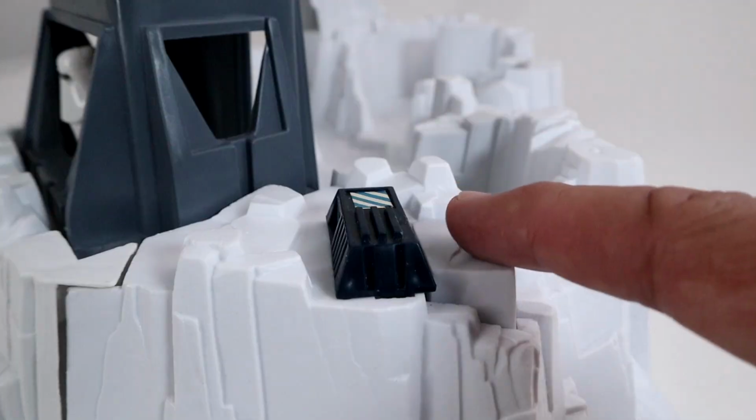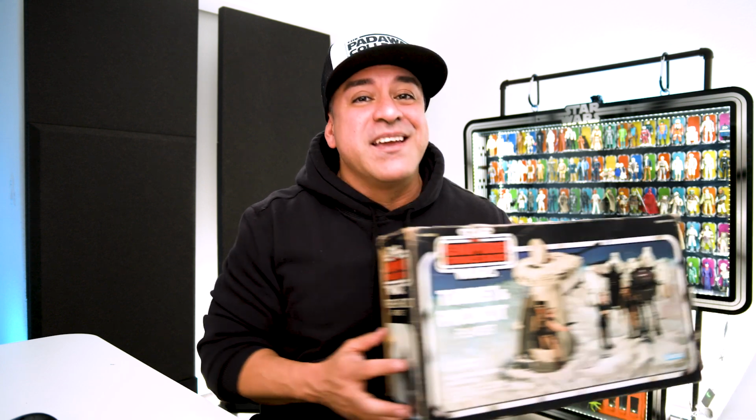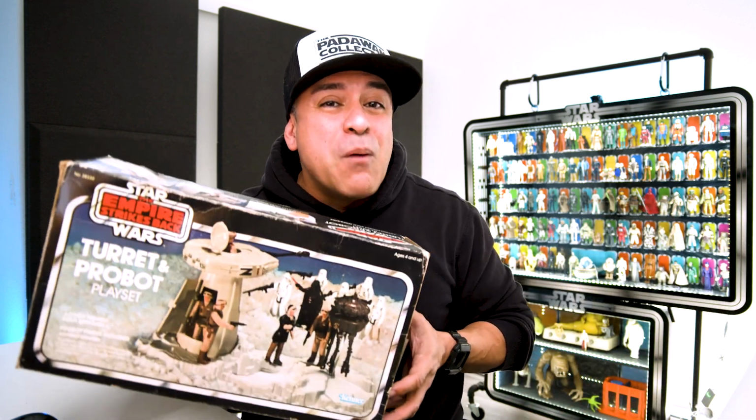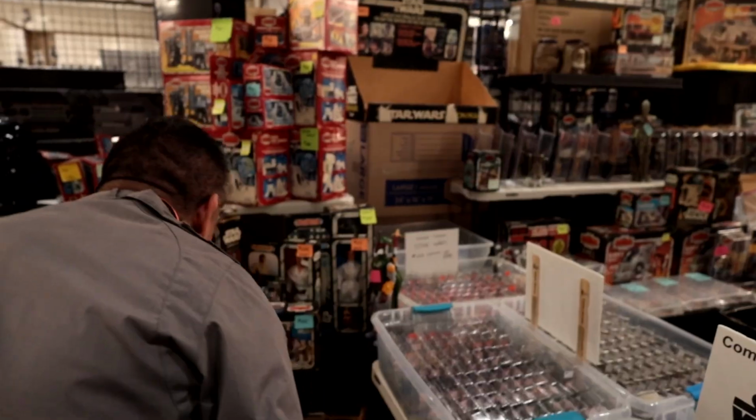You got this. Last week, I collected the Imperial attack base from HOTH. And this week, we're collecting the Turret and Probot playset. We're gonna go over the history of this playset, where I got mine, and for how much. And finally, we're gonna clean and restore this piece.